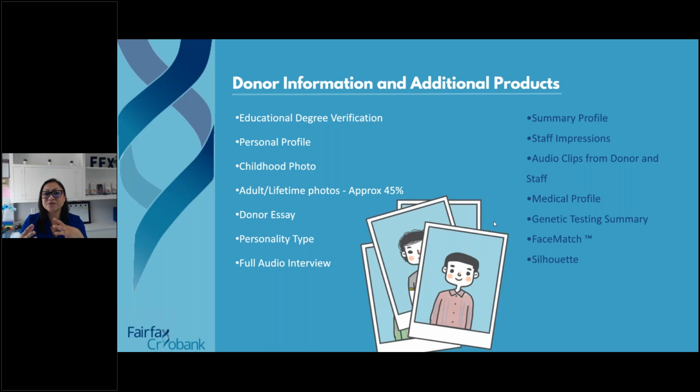Once they've completed that, the personal profile is a very extensive summary profile, which will also include the physical, medical history, and family medical history, again the 3-4 generations, religion, and updates. So any type of update on the donors, they will provide into the summary profile at the very bottom, and you can see if there are any updates. In the next slides, I'll explain what type of updates we have.